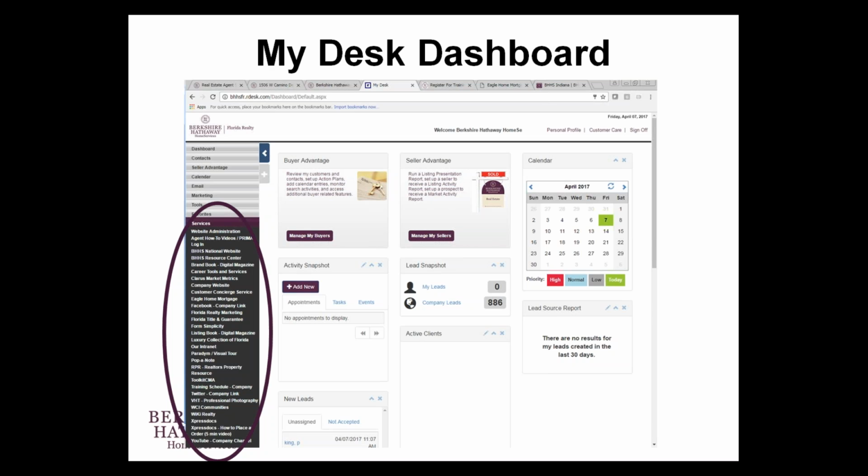So if you wanted to check out the national site, the link's there. Our brand book, our link to Claire's Market Metrics, our concierge service, Eagle Home Mortgage, Florida Title and Guarantee, Form Simplicity, our intranet, Paradigm, Popanote, RPR, Toolkit, BHT. All of our resources and partners are found under the Services tab. So you never have to think what address I need to go to. Just check that out, and all of that information is there. First time you log into Lead Resource, make sure your personal profile is up to date here as well.